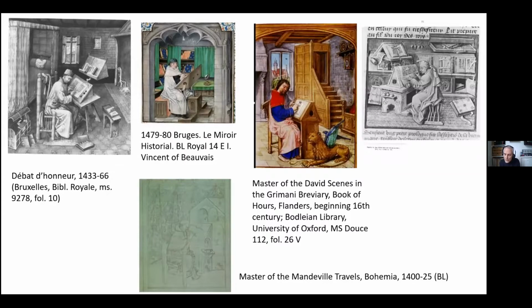You may recall that the lower edge moulding on the V&A unit is a later addition, perhaps reflecting a transition in function from writing to reading.